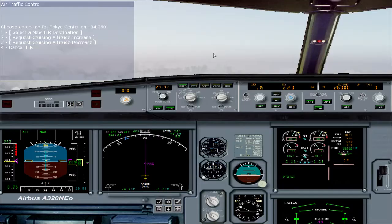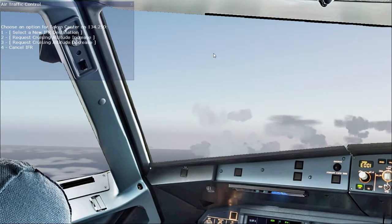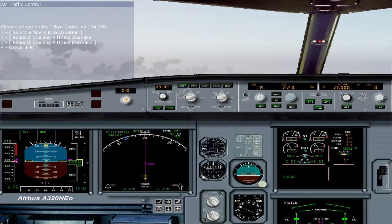But it looks like we could see some thunderstorms ahead. The weather is starting to show some puffy cumulus clouds, and there might be a thunderhead out to our left there. We could be in for a rough ride ahead. Current location is 588 nautical miles from Narita International in Tokyo. Flying time is approximately 1 hour and 20 minutes.